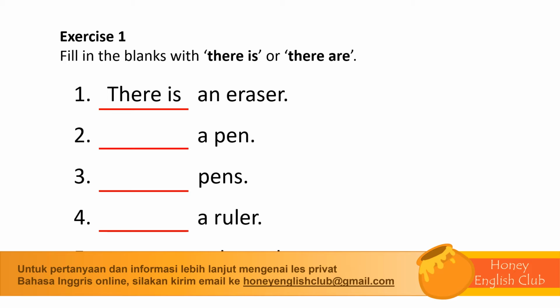Number 2. Blah blah blah a pen. Jawabannya adalah there is. There is a pen. Number 3. Blah blah blah pens. Kata pen di sini diakhiri dengan huruf S. Berarti pulpennya ada lebih dari 1. Jadi jawabannya adalah there are. There are pens.